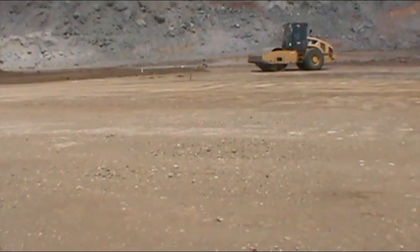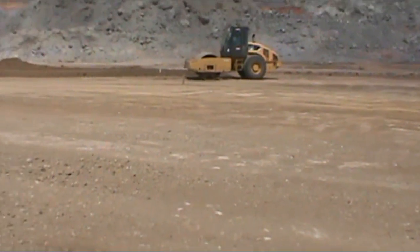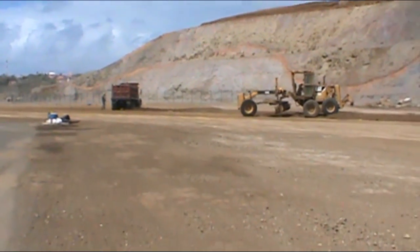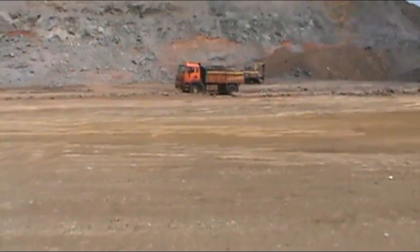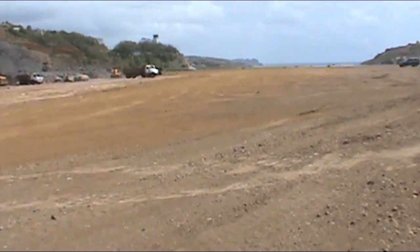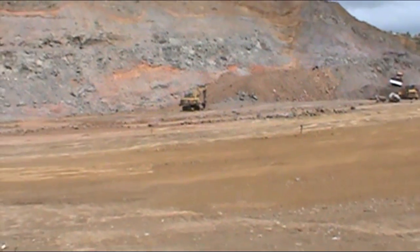So we are having the landscaping work done here. As you're seeing here, areas are now being filled with dirt and being leveled off, compacted. As you can see, the various equipment here, the trucks dumping the dirt, the grader grading off, the compacting machine compacting. This is the final preparation work being done here on the green area of the airport site, on the side towards the west of the runway, close to the Makoniami Hill.